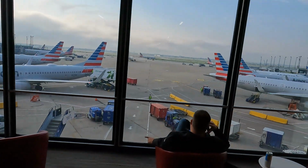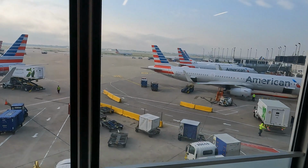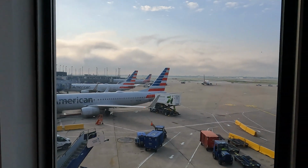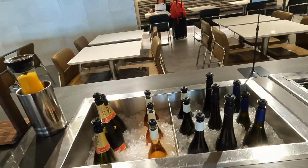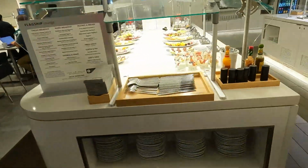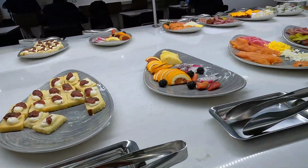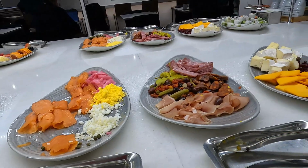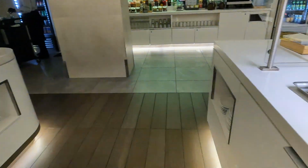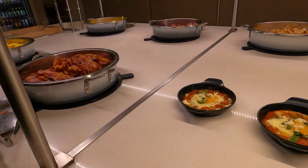You see runway views from everywhere, guys. The nice open areas here. You can watch the airport traffic go. It's pretty cool. Some bubbly, white and red wine, and then also basically a full breakfast setup. Some fruits, smoked salmon, cured meat, cheese board, sushi, and then American breakfast. So some eggs and bacon, potatoes, hash browns, some others.